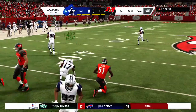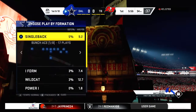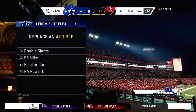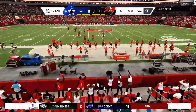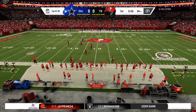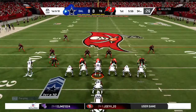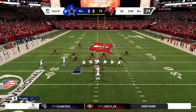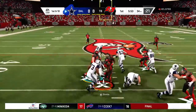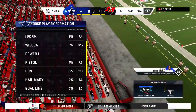And a nice job there as he gets this one up just shy of the 35-yard line at the 34. From the 34 now, here's 1st and 10. Now the Georgia Southern man, it's Matt Breida. Only a couple for him there on the game's first play, and it's 2nd down.